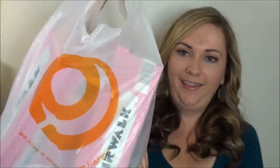Then I went to Payless. I went out and visited a friend where I used to live, and she wanted to look at some sandals at Payless, and I went in there and walked out with 3 pairs of shoes. So I will show you what each of these look like.